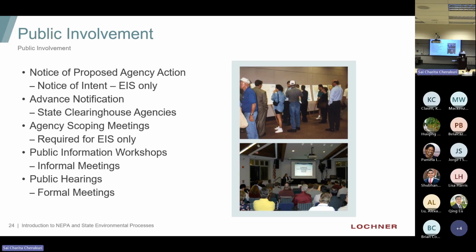Now, from a public involvement standpoint, I made a comment about EISs, and there's a significant difference between EISs and other NEPA documents. With an EIS, you have to do what's called a Notice of Proposed Agency Action. It's a written notice that's provided to the U.S. Environmental Protection Agency that is put in the Federal Register to notify everybody that a specific agency is doing an environmental impact statement on this project.